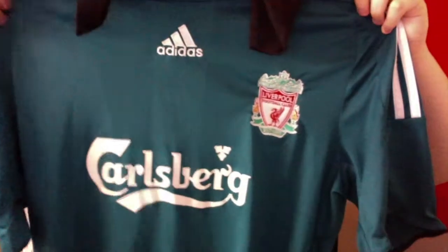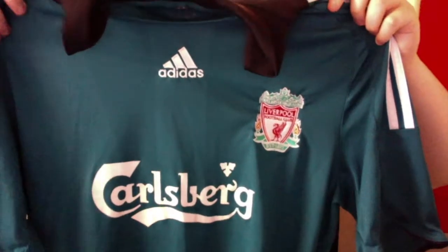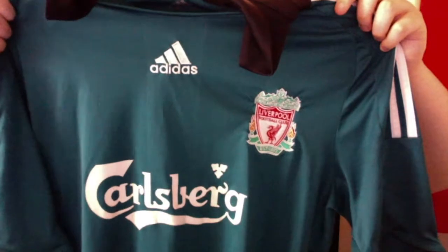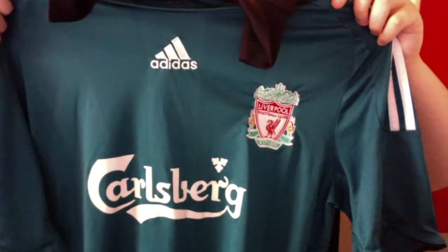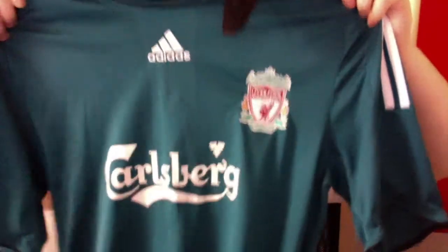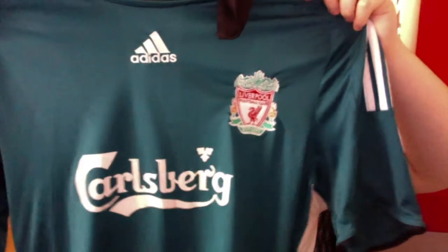This was when Liverpool were challenging Manchester United for the league title. Unfortunately, Liverpool ran out of steam and managed to finish a respectable runners-up place. Yeah, this was the shirt that we wore when we beat West Ham 3-0 at Upton Park. Very class shirt.